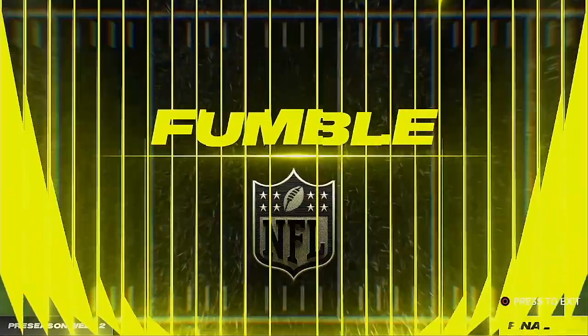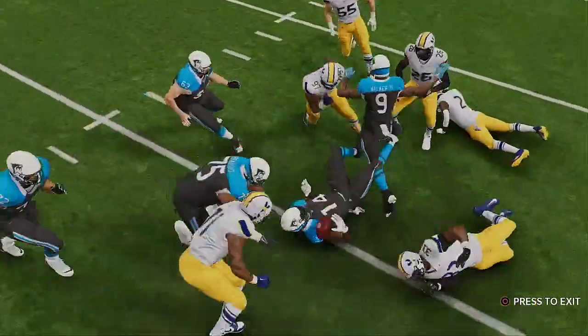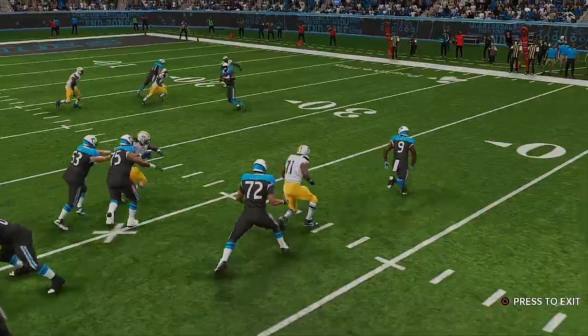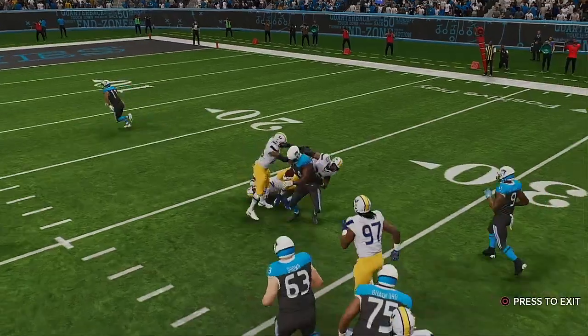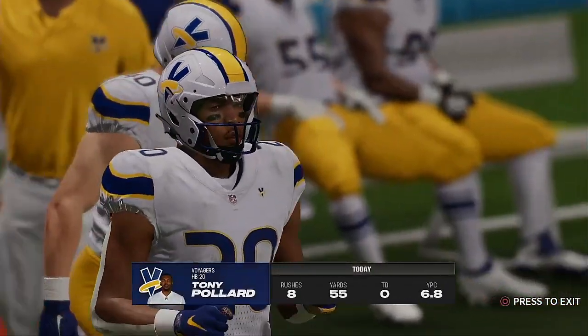No coach or team's ever happy when someone has a turnover. But if there's ever a good time to do it. Preseason. Yeah, right now. You know that come regular season, he's going to be ready to go. And maybe he'll remember, yeah, I don't want to do this when it comes time for the games to count.